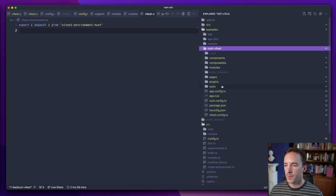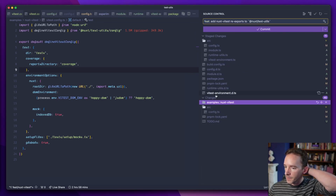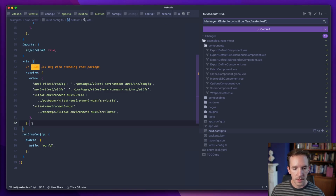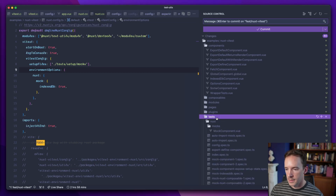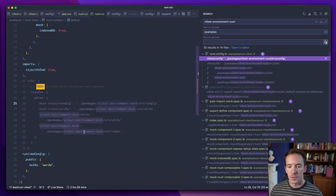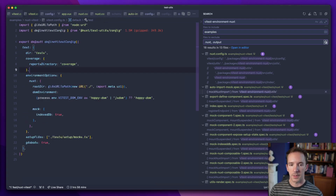So now our playground should still work. Okay, and it should add the nuxt test-utils module. And I don't know if we need these anymore. Let's remove them. And let's see, I need to look for vitest environment nuxt in examples. What are they, examples? And basically we need to get rid of any references there. Okay, and we'll update those. So the tests need to be nuxt.